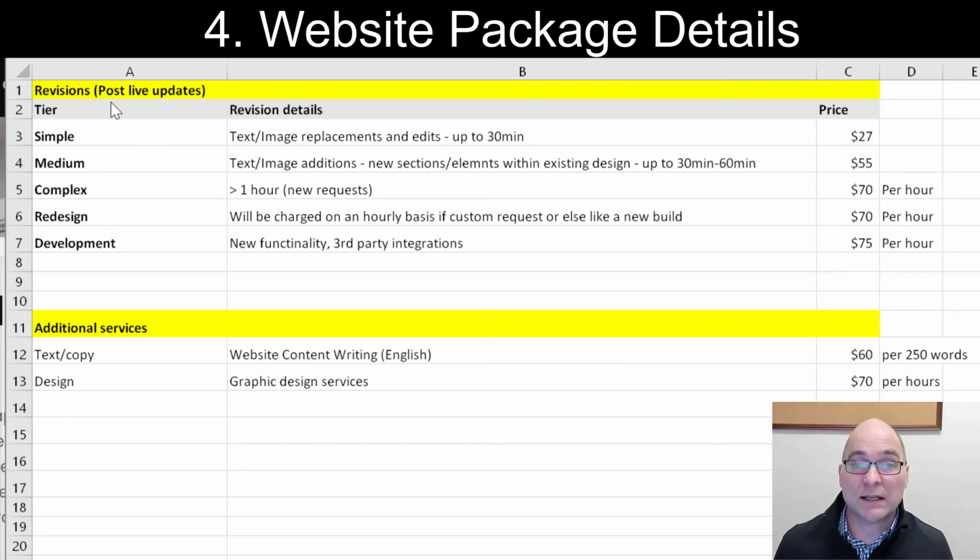And here we have revisions. So let's say the website is done, it's post live. The website is live. Now you want some updates. It all boils down to man hours. You want text and image replacements and edits up to 30 minutes. That's $27 an hour.